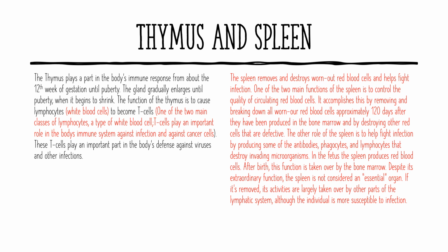The spleen removes and destroys worn out red blood cells and helps fight infection. One of the two main functions of the spleen is to control the quality of circulating red blood cells. It accomplishes this by removing and breaking down all worn out red blood cells approximately 120 days after they have been produced in the bone marrow, and by destroying other red cells that are defective.